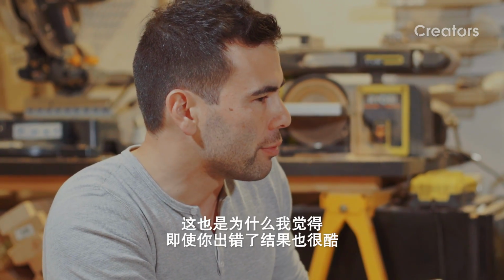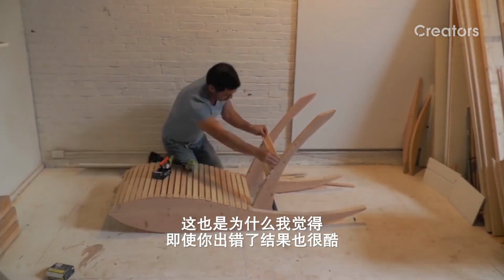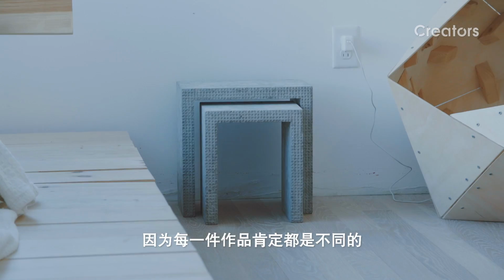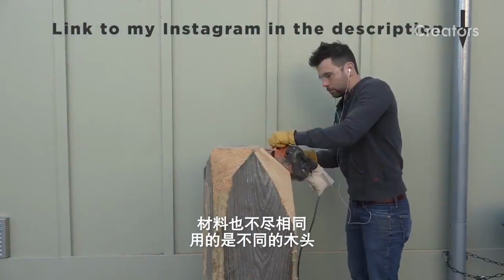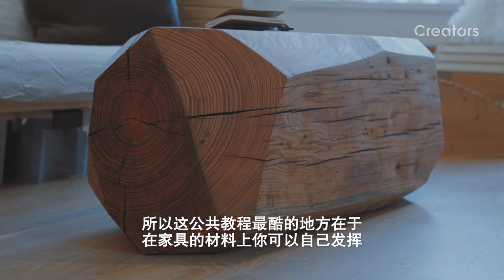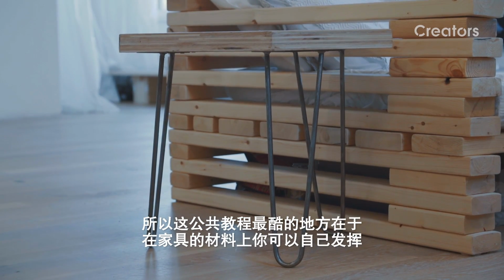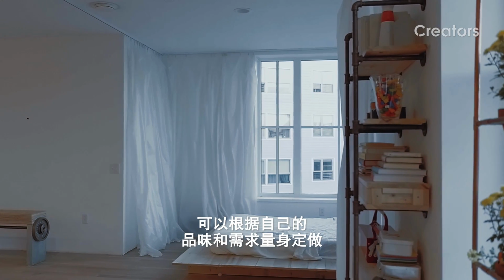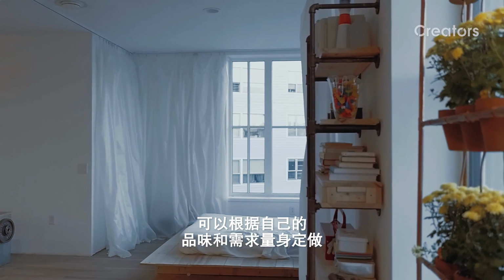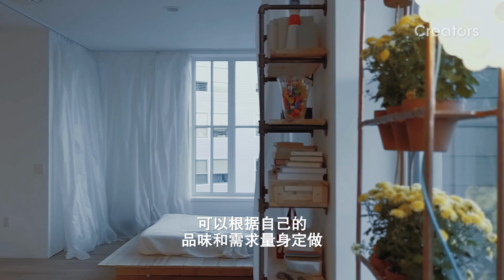But no, I think that's one of the reasons why it's really cool when people make their own things, because it guarantees that it's going to be different. Even the same brand of store has totally different materials. They have different species of wood. So what's cool is that I'm just publishing a loose recipe for furniture, and then people get to adapt it to their own specific taste or their own regional specificities.